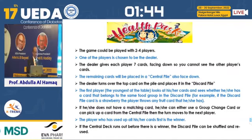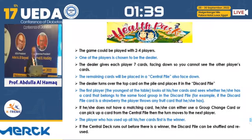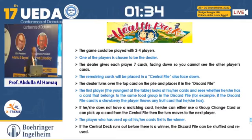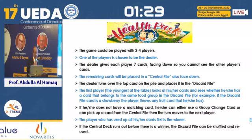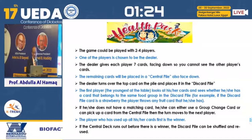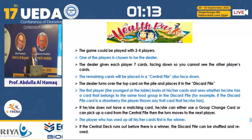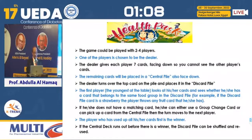The first player, the youngest at the table, looks at his or her cards and sees whether he or she has a card that belongs to the same food group as the discard. If she does not have a matching card, she can either use a group change card to change the group, or pick up a card from the central pile. Then the turn moves to the next player. The player who has used up all his or her cards first is the winner.